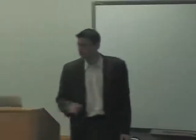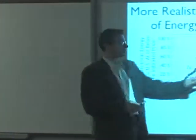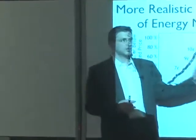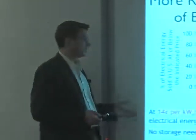What that means is that at 14 cents per kilowatt hour, PV could cost effectively replace 10% of US electricity needs. The big advantage is that no storage would be needed, because to go beyond 10%, according to people who work on the grid, is unrealistic until we have a completely revolutionary advance in storage. This is basically the threshold, so it's a nice number that works out this way.